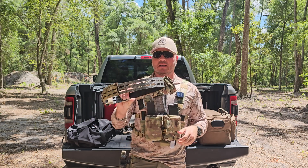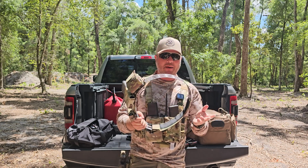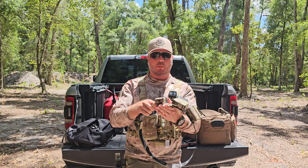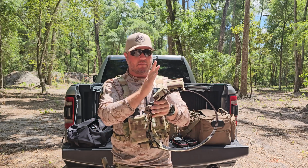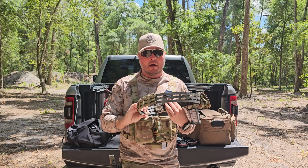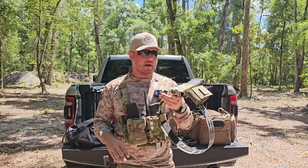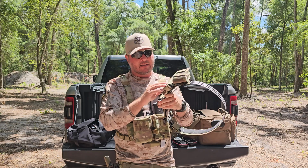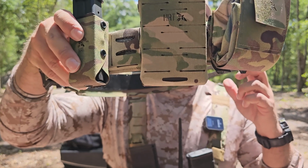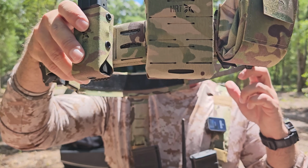I believe this gun belt setup is probably going to set you back about $150, $160 maybe altogether, and that's with the belt, admin pouch, all that. It might be a little bit more than that, maybe closer to $200. But what you're getting is just a very, very quality product. All of their MOLLE is laser cut MOLLE that's super nice. You guys can see they've got their HRT tactical logo on there, and that MOLLE is super, super clean cut.